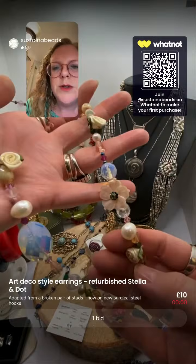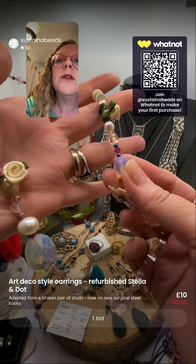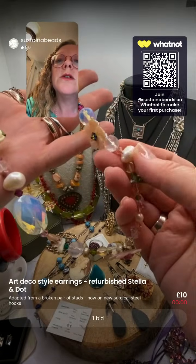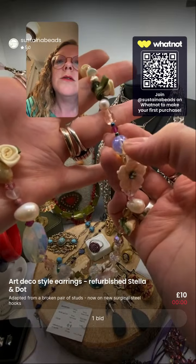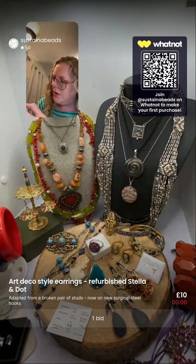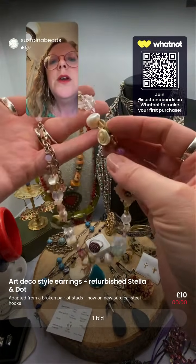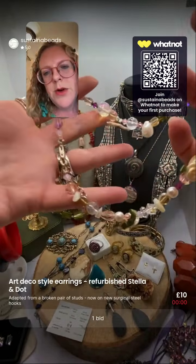So this one is a really pretty beaded necklace. We've got some mother of pearl shell. I think, is that plastic or glass? I think that one's plastic. I think that one's glass. Is that real pearl? Let's just have a look. Yeah, we've got freshwater pearl. We've got little roses. Nice and sparkly and light catching.